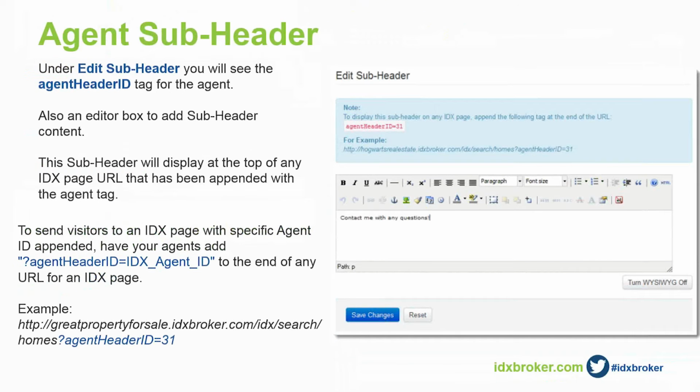And the agent subheader. So under edit subheader, you'll see the agent header ID tag for each agent. On the screenshot to the right, it is the red code there. This subheader will display on the top of an IDX page URL that has been appended with the agent tag. So it's important to send visitors to an IDX page with a specific agent ID appended. You want to have the agent add the blue code that I've listed right here, the question mark agent header ID equals the IDX agent ID.